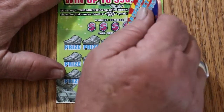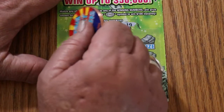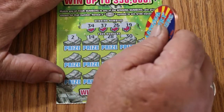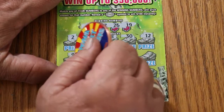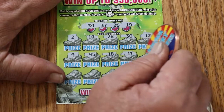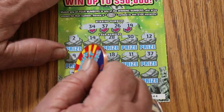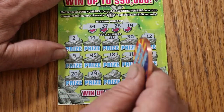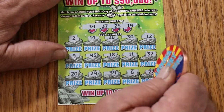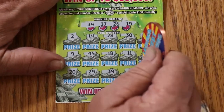Ticket 44. 34, 37, 26, and 19, 2, 14, 28, 30, 12, 9, 45, 18, 11, 37, yeah, we got a match. Hold still ticket. 20, 29, 39, 6, 22 in the corner, so just the 37. And what are we getting on this one? Another 5.